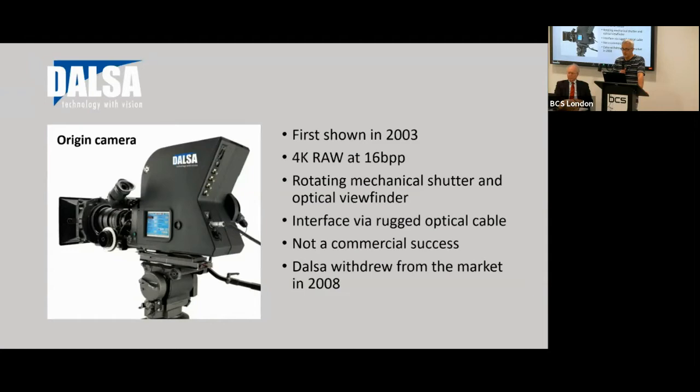And I realised that the hard disk recording technology that I was working on at the time could quite easily be adapted to work with this camera, and my company subsequently went on then to produce the recording solution for it. In some ways, it was well ahead of its time.